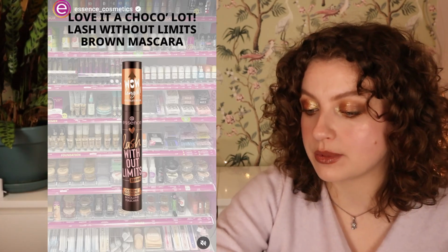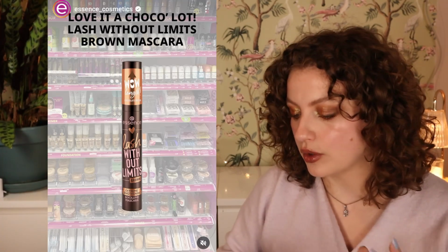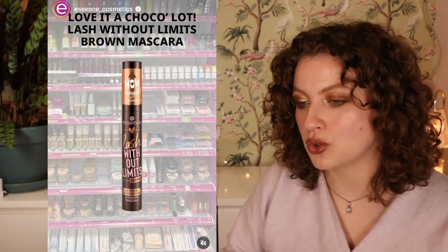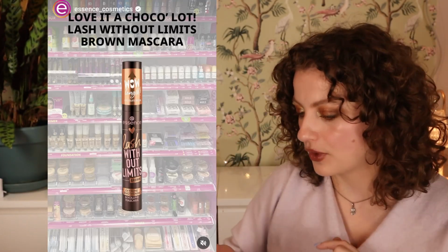If you haven't tried this mascara and you want to try a brown mascara, that is the one I basically use every day. I really love the color of it. It gives a lot of length, it gives a lot of volume. It can just crumble a little bit at the end of the day, but honestly, this is my favorite mascara right now. I've tried going back to the Maybelline one, the Sky High, that used to be my favorite, but I went back to the Essence, so that tells you something.